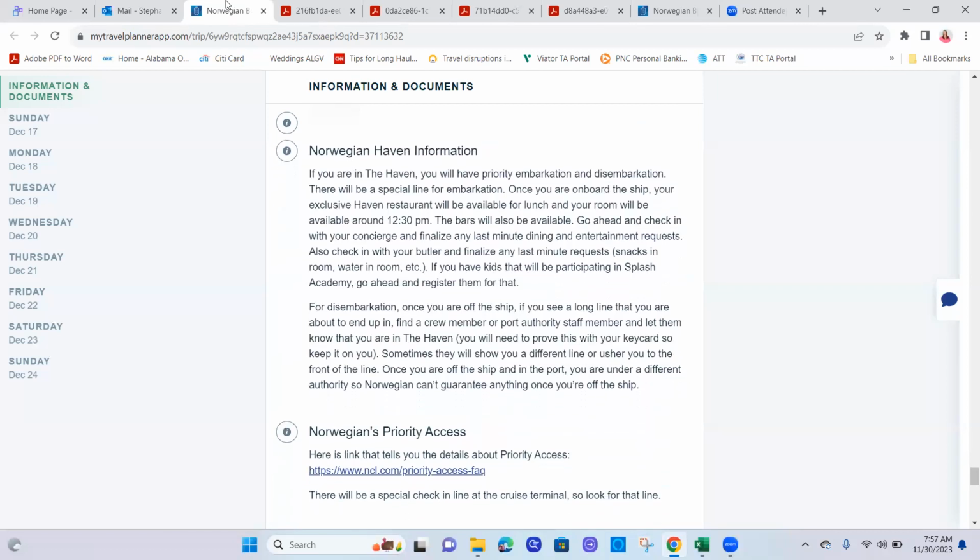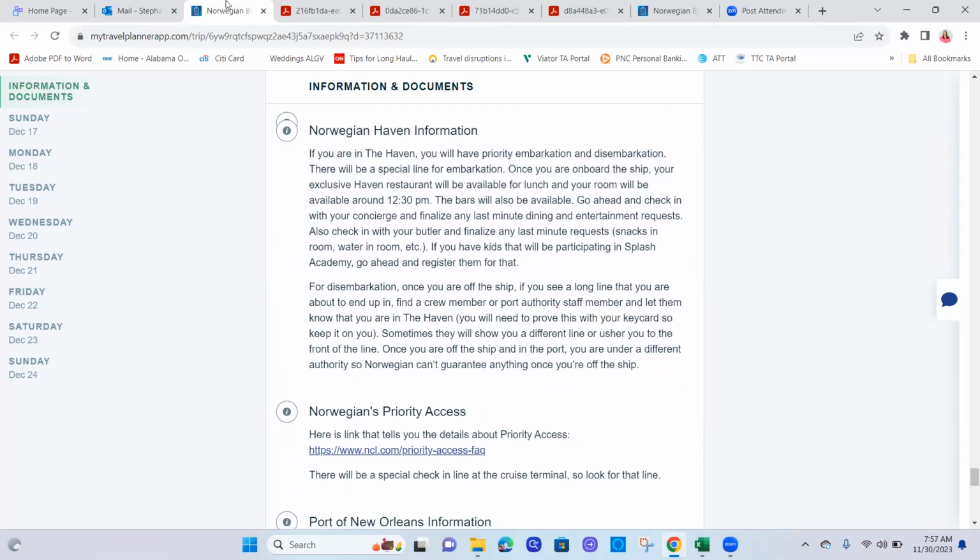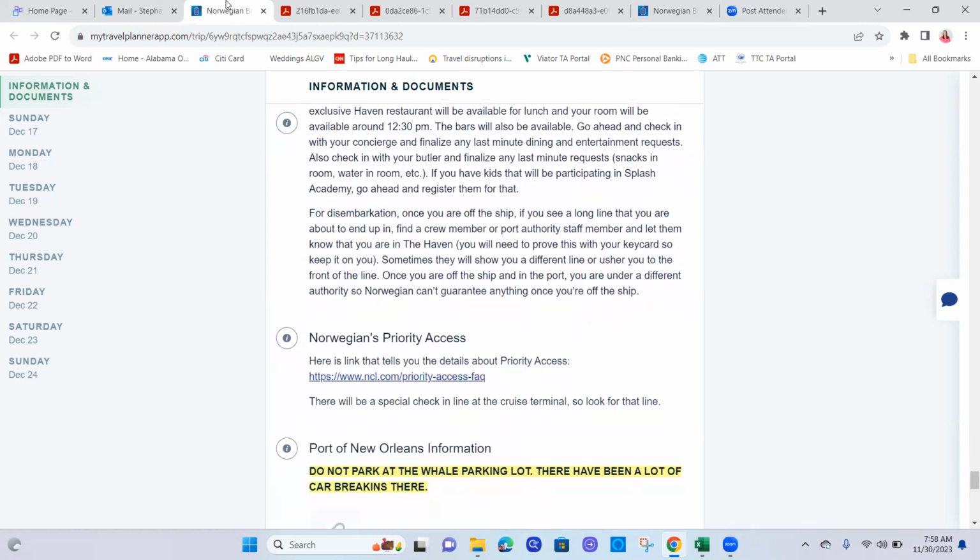They will confiscate it. If you happen to be in the Haven, I've given you some information about the Haven. You will have priority embarkation and disembarkation. There'll be a special line for embarkation. Once you're on the ship, you'll have your exclusive Haven restaurant, which will be available for lunch, and your room will be available around 12:30, only if you're in the Haven. Go ahead and check in with your concierge when you get there and finalize any last-minute dining and entertainment requests. Also check in with your butler and finalize any last-minute requests with him or her as well.